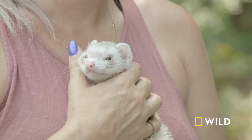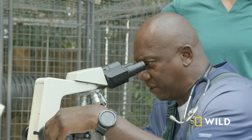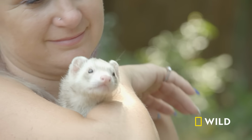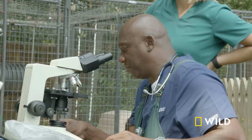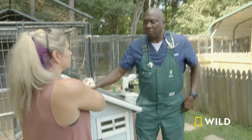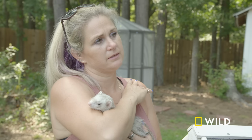Go through the slide in a systematic approach, because it only takes one egg for me to see it to know that it's there. So I make sure that I cover the whole slide. And I have. And good news, I don't see any parasites. No worms. So takes us to our next step, run some chemistry, run some blood, and see if we're dealing with adrenal issues.